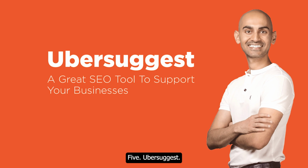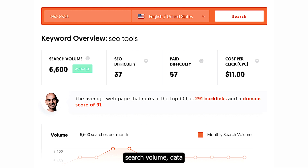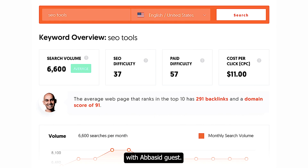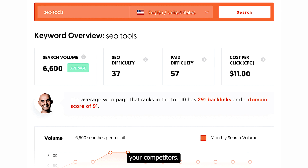5. Ubersuggest. Ubersuggest, created by Neil Patel, is a powerful free tool for keyword research. It provides keyword suggestions, search volume data, and competitive analysis. With Ubersuggest, you can find profitable keywords to target and outrank your competitors.